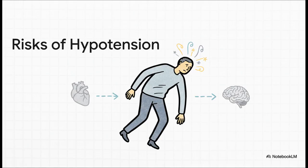But hey, it's not just about high pressure. You can definitely go too far in the other direction. Low blood pressure, called hypotension, brings its own set of problems. It can make you feel dizzy, lightheaded, and even cause you to faint, which is a huge risk for falling and getting hurt. It means your organs might not be getting the oxygen-rich blood they need to work right.